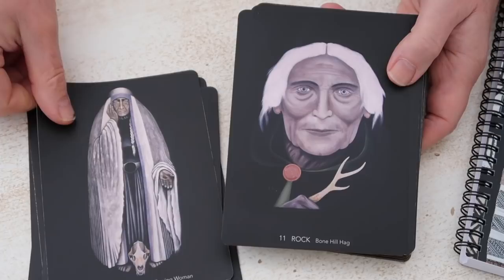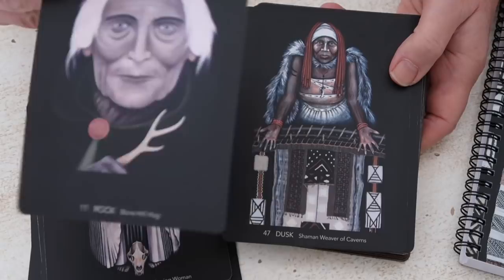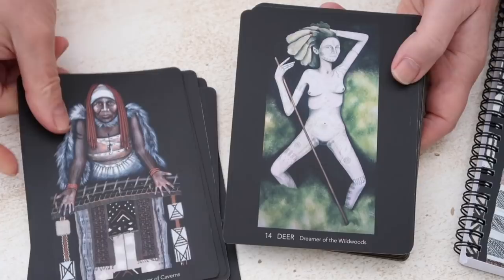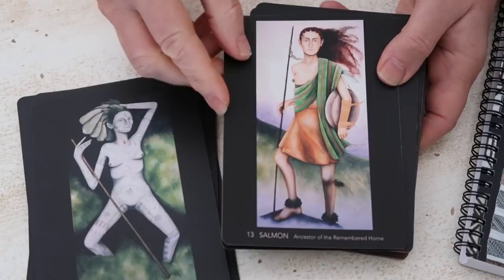These are beautiful cards just to hold and to be with. The production of these cards is really lovely quality. They have this lovely feel in the fingers. The colors are super subtle but vibrant at the same time. Some of them are full of blues, some are full of greens and purples. This one is very bright. Most of them aren't quite that bright, and there's another bright one.